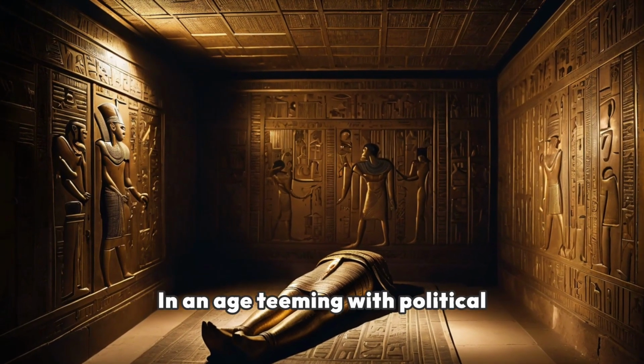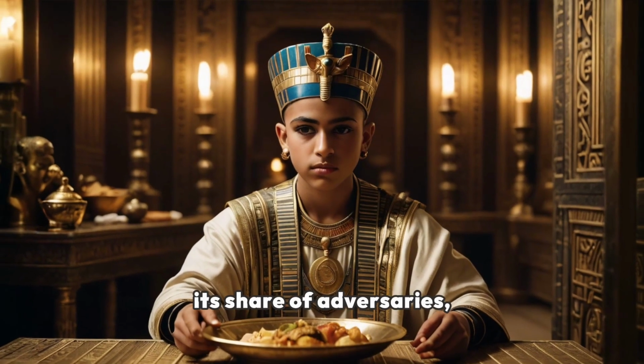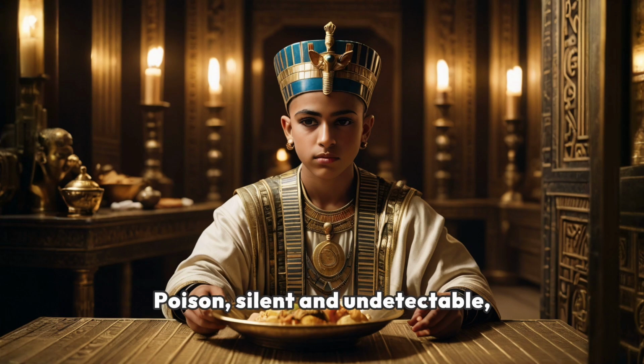In an age teeming with political intrigue and power struggles, what better way to eliminate a rival than through the shadows of deceit? The kingdom was not without its share of adversaries, both within and beyond the palatial walls. Poison, silent and undetectable, could have seeped into his meals, orchestrated by those who coveted the throne.